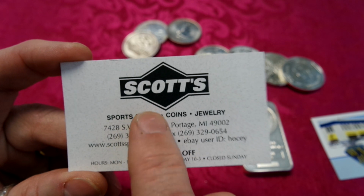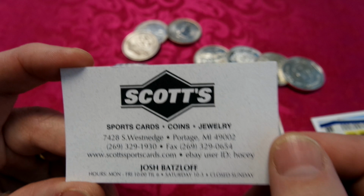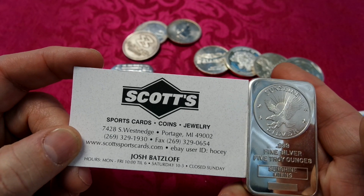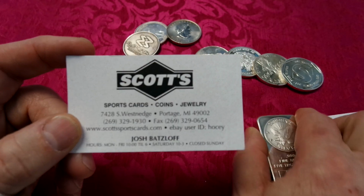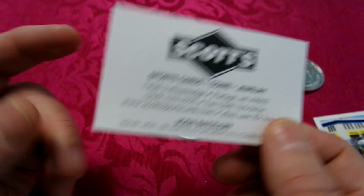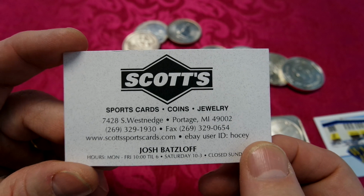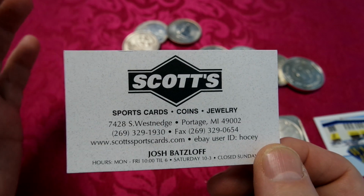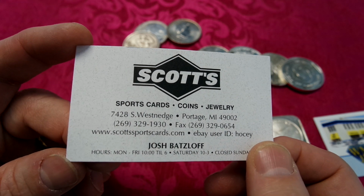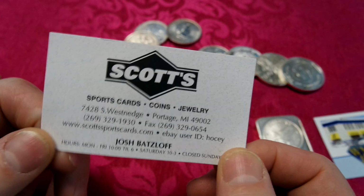And I bet if I would have bought that bar and gone back in again and they remember me, the price would have been different. So that's the thing with coin shops. You don't just go in and automatically get the bottom price. And if I would have had some more money, it was a Northwest Territorial Mint bar, I would have bought it. But I didn't have a bunch of money with me, and I was looking specifically for 1 ounce bars, and I had one more stop to make. So I didn't get it. I would have if I didn't have another stop to make.